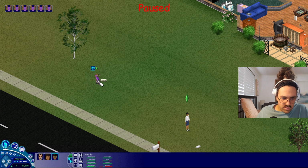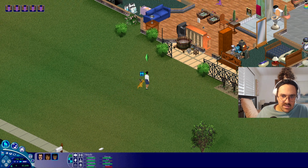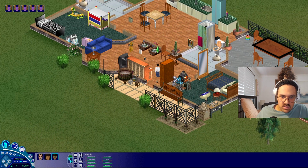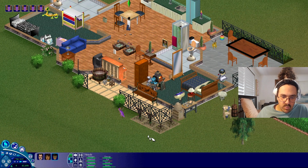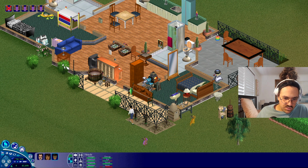What the actual heck? She's been standing here for an hour because your dragon's running around like an idiot. Oh, now you want to move. But where's the dragon going? Why, what are you doing? All right, stop.